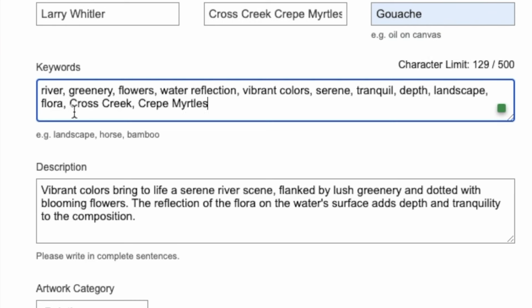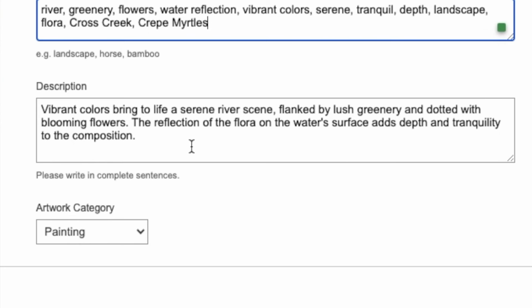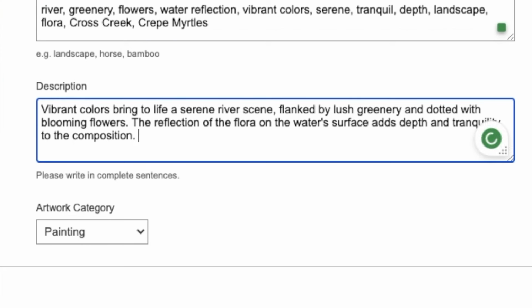Now let's look at the description. This is the interesting thing. It says, "Vibrant colors bring to life a serene river scene, flanked by lush greenery and dotted with blooming flowers. The reflection of the flora on the water's surface adds depth and tranquility to the composition." Wow.